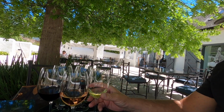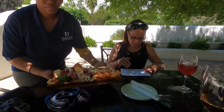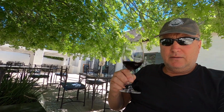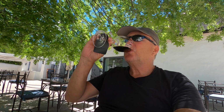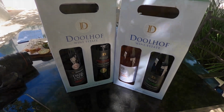What do you think? By no means a wine boffin, but this Sauvignon Blanc is really nice, especially on a hot day like today. Cheese and meat platter. Thank you. Cheers. It goes quite well with all this. I would say the Sauvignon Blanc and the Pinotage get my vote. Thank you, Doolhof. And thank you, Africamps, for the opportunity to be here.